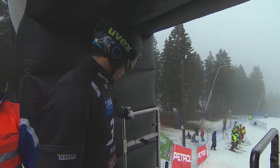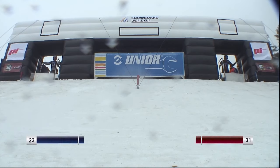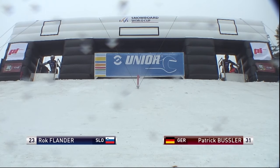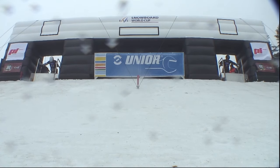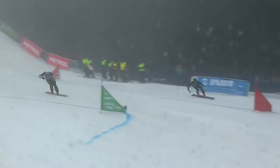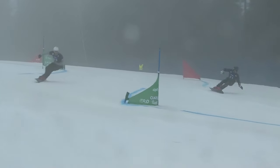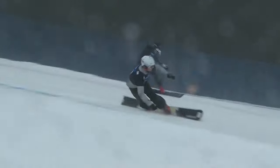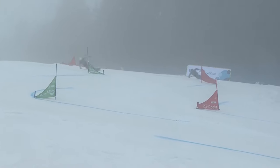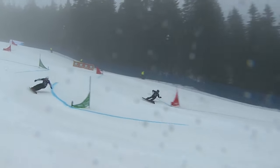Next of the Slovenians, Rok Flander will be on the red course. Rok Flander on the blue, do beg your pardon, Patrick Busler on the red. Flander qualified in 14th, Busler qualified through in 3rd place, but Flander just a little behind the German Patrick Busler.